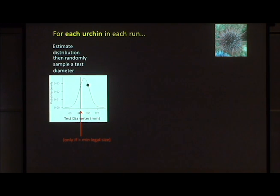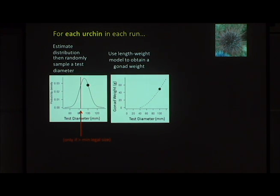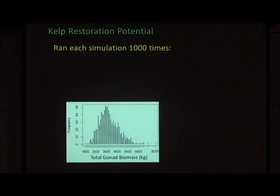If it's larger than that, then we take that size and we go to our next probability distribution, in this case, the relationship between size and gonad weight, and we look up from 100 millimeters to where that is on that curve. Again, that has variability associated with it. And then we randomly draw a gonad weight from that according to that distribution. So it walks through and incorporates all these different types of relationships and variability associated with those relationships. And then we add up the gonad. We do this for all the urchins in our 10,000, or R does this for every urchin. We add those all up, and we get one value.